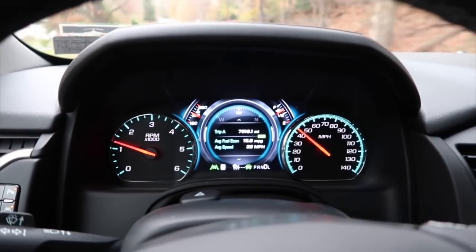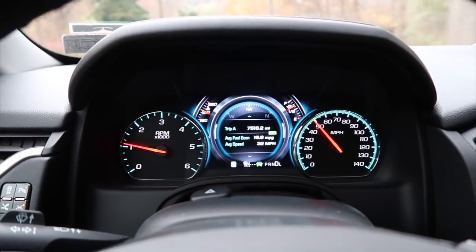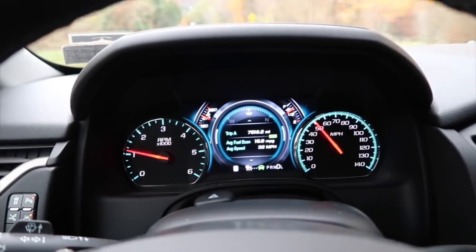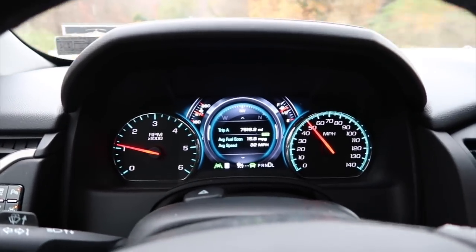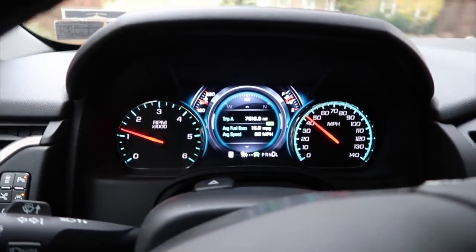And this is a stock tune. It's got a stock air box on it. All we ever did to it was put on the catback exhaust system, which really doesn't affect anything as far as emissions goes or anything to do with factory tuning. So this is your factory real-time fuel economy.